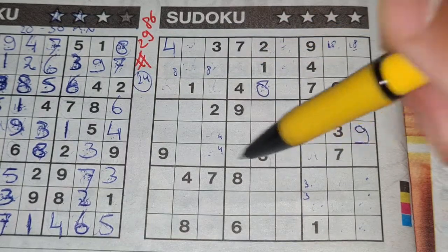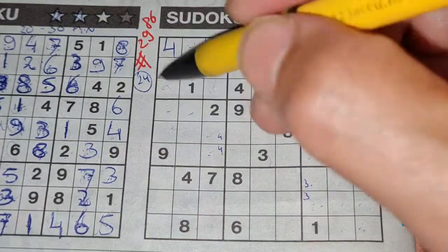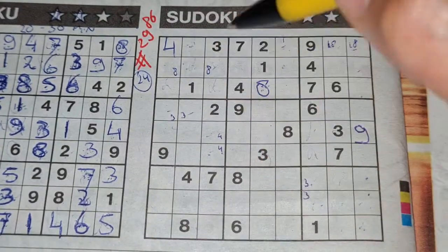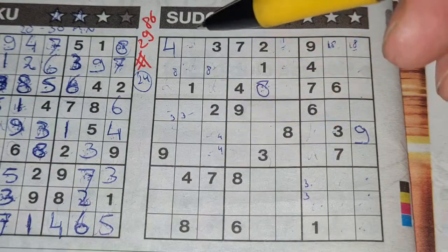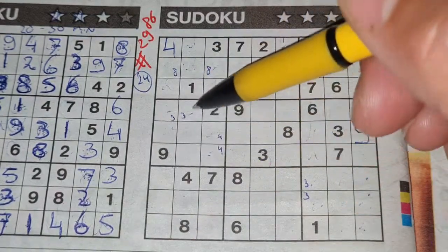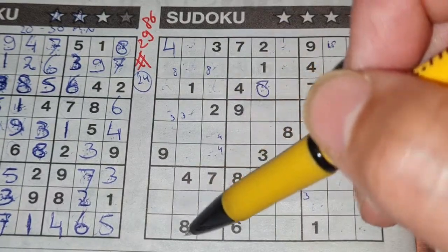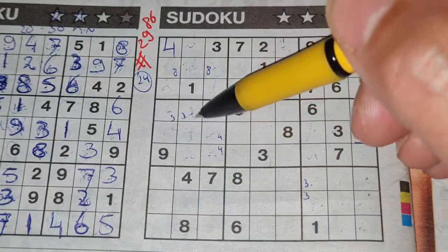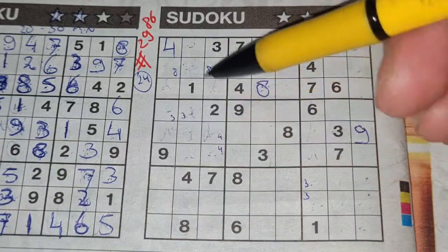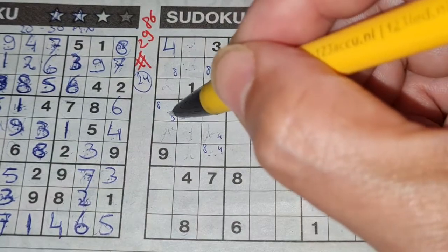We have a 3 in this row, 3 in the middle row, so the row above. The only 2 places for the 3 could be here, could be there. And we have in this big square, 1, 2, 3, 4, 5, 6, 7 missing numbers. One of the missing numbers is an 8. We see here an 8, no 8 in these 3 boxes. There an 8, no 8 in those 3 boxes. So the 8 could be here, could be there. This is a 3.